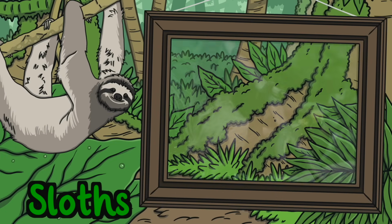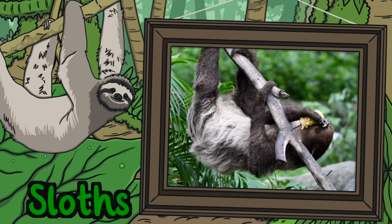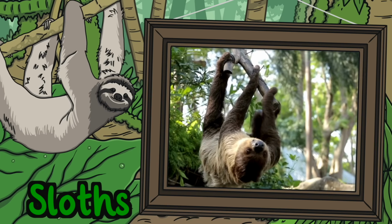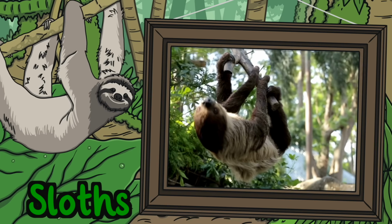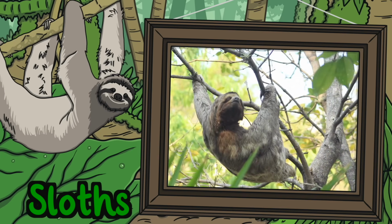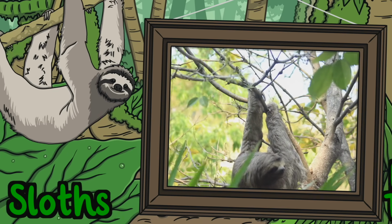Sloths. Sloths are known for being particularly slow-moving creatures. All of their movements are careful and deliberate. They are mostly nocturnal and spend up to 90% of their time hanging upside down. Sloths have fairly poor vision and hearing, so they rely on a strong sense of smell and touch.